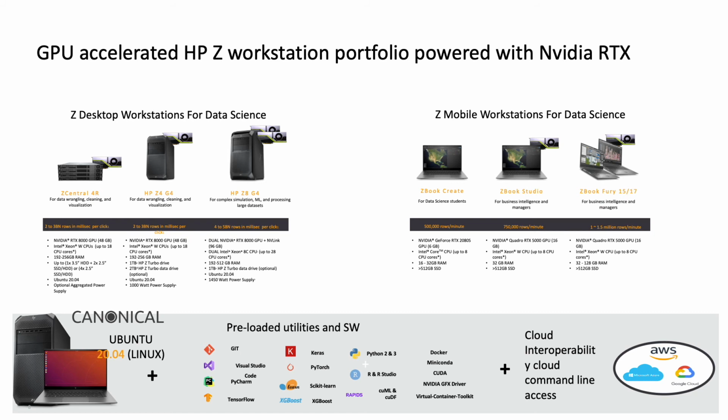We also know that with the solution, nothing is black and white. So we offer an online cloud command line access for seamless interaction with the main cloud environments, AWS, Azure, Google Cloud, to enable hybrid solutions. You can use edge solutions when you need, and you can switch to cloud if you need scalability for some particular point.